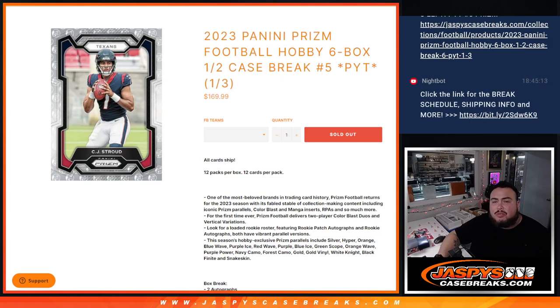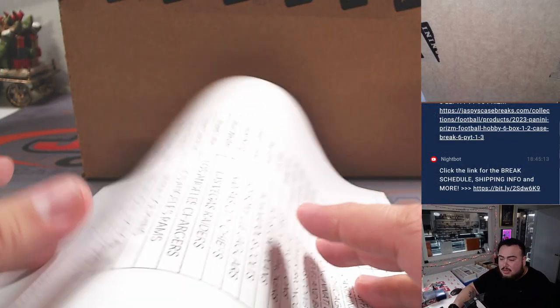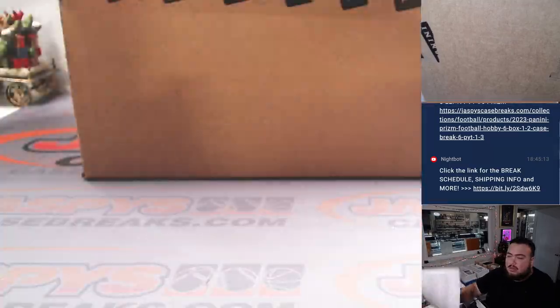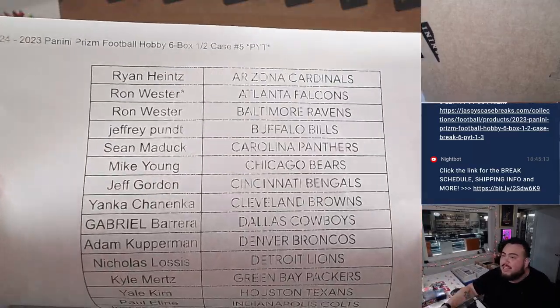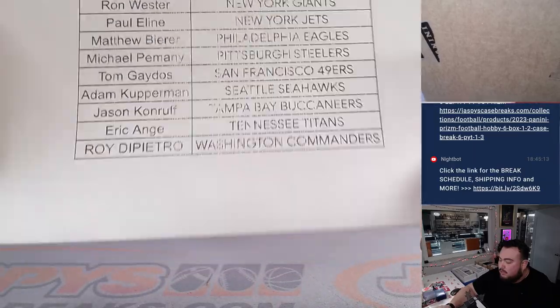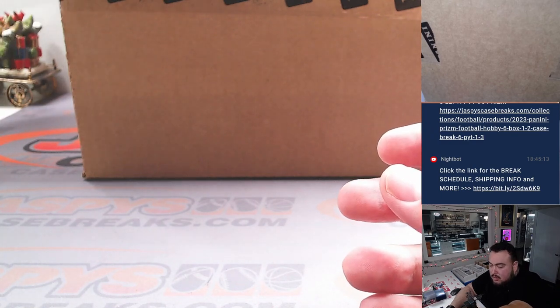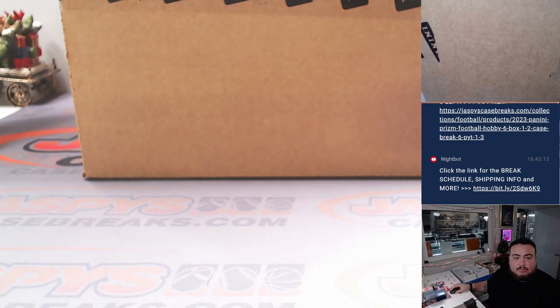We just sold out 2023 Panini Prizm Football Hobby 6-box half case break PYT number 5 from a fresh case, guys. Here we go. And Wester getting a Dunzo again, getting the Falcons and a handful of teams last spot mojo. Here's everybody else that bought in. All right, so fresh case here, guys.